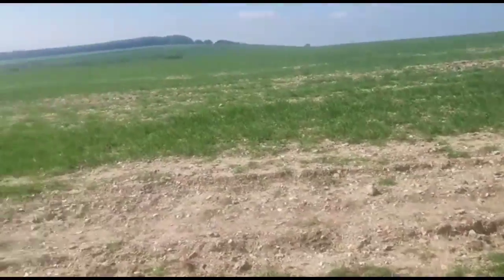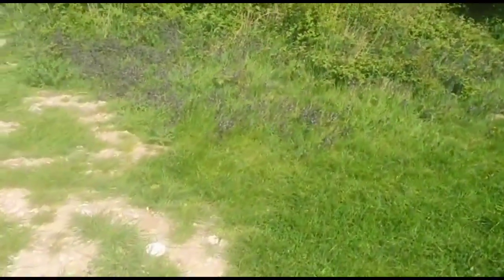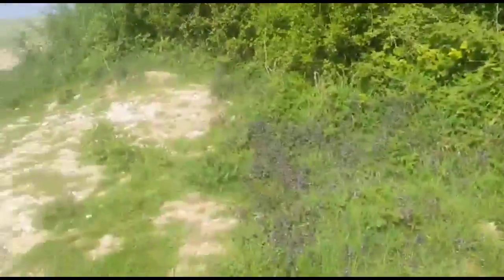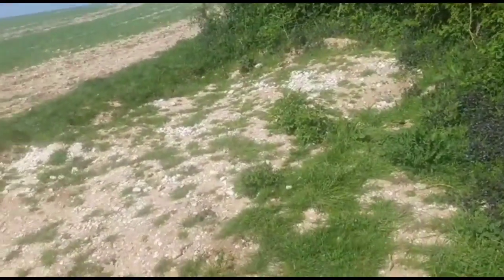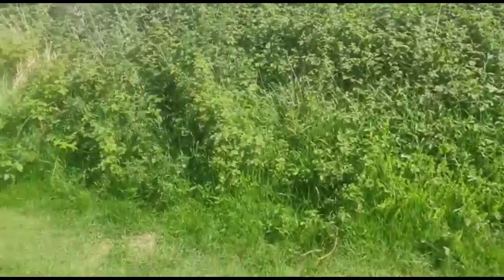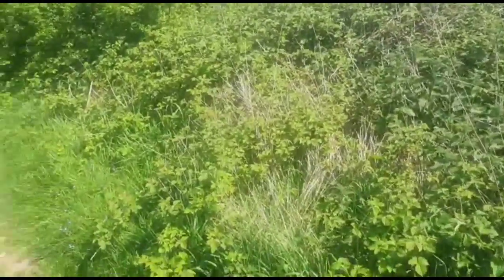I may be completely wrong, but I think this is where it was. It's way out in the middle of nowhere, and the little path you have to go down to get to it is crazy slim. So yeah, pretty sure this is where the old tank was. As I said earlier, it has gone now. It was dug out and taken away, hopefully for conservation or something.